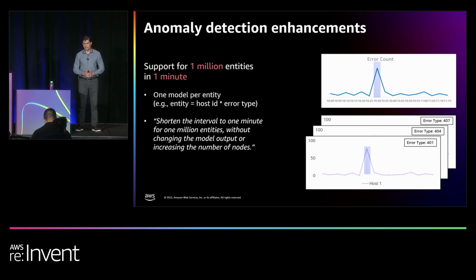So with this latest enhancement, we're able to support 1 million entities. Each of these entities can have data samples that are about 1 minute apart. So that's a great way to very quickly use these anomaly detection capabilities to hone in on the root cause of a problem that you might be interested in.